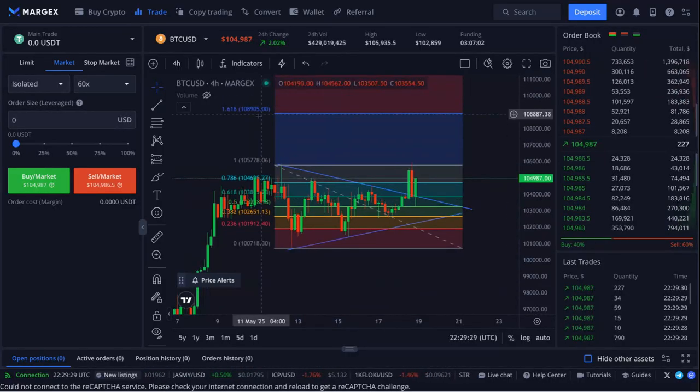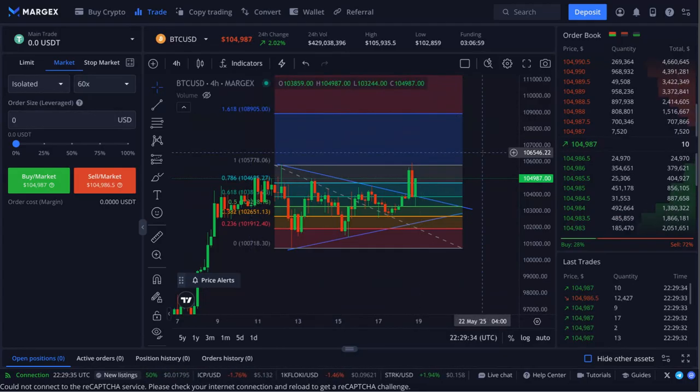And this thing should be heading up towards 108, 109. That should be the next target for Bitcoin.